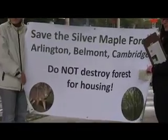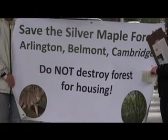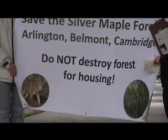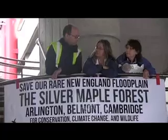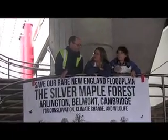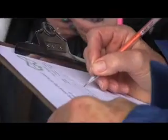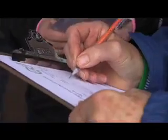So we organized an all-day action event where we had banners addressing our political leaders, asking them to preserve the forest and to commit public funds to purchasing the development rights. And we had a great turnout, lots of people came out, it was a lot of fun. And it was a very positive and peaceful way for us to let our wishes be known.